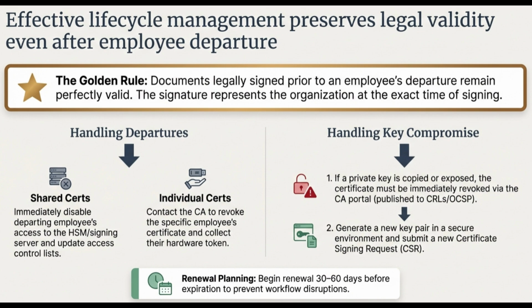Instantly. The CA takes the unique serial number of John's digital certificate and publishes it to a globally distributed certificate revocation list, or a CRL. A CRL. Right. Moving forward, whenever anyone opens a document signed by John, their PDF reader quietly checks that CRL in the background. If the certificate serial number is on the list, the software flashes a massive red warning that the signature is invalid and untrusted.